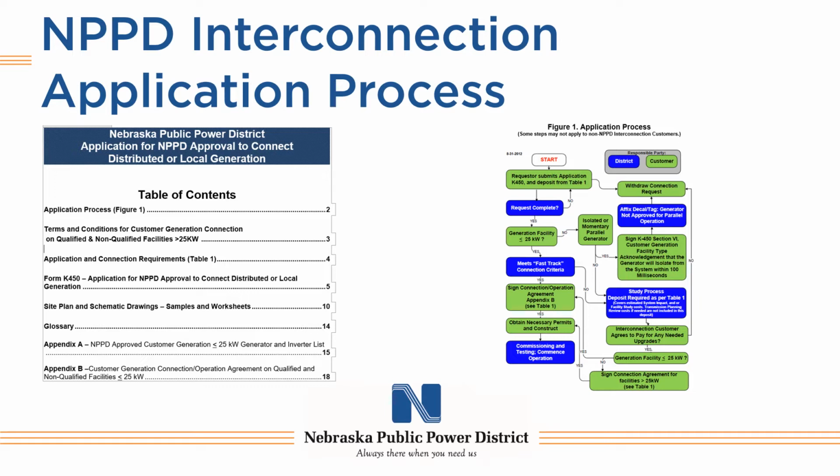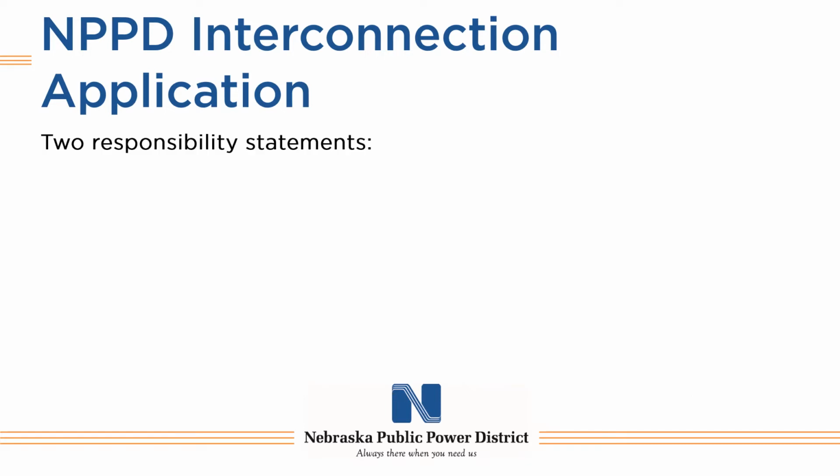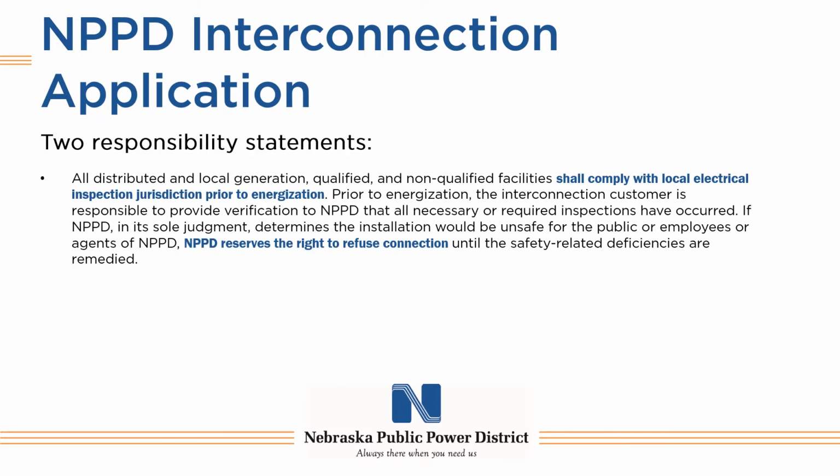NPPD's interconnection application also includes these 2 responsibility statements. If, during NPPD's inspections, the installation is deemed unsafe for the customer, the public, or NPPD teammates, NPPD reserves the right to refuse connection until safety-related deficiencies are addressed.